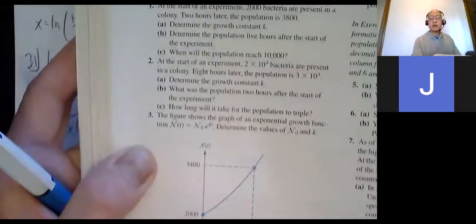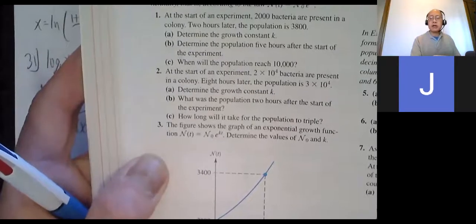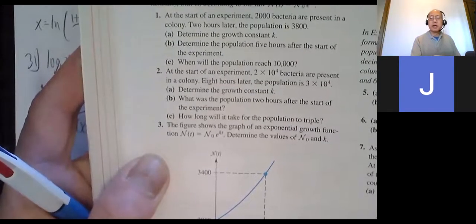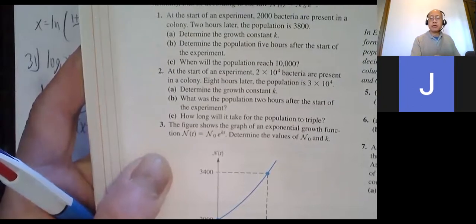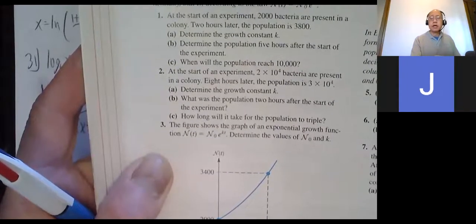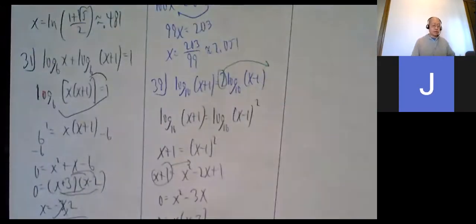Okay, how about I do number two, since that's an even one, you don't have the answers in the back of the book. At the start of an experiment, 2 × 10⁴ bacteria are present in a colony. 8 hours later, the population is 3 × 10⁴. Determine a growth constant K. What was the population 2 hours after the start of the experiment? Okay, so you have all those words there.